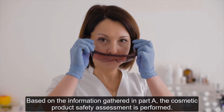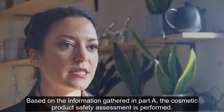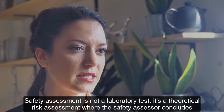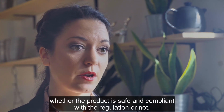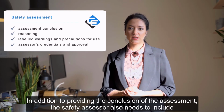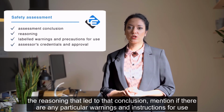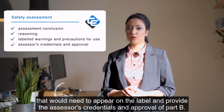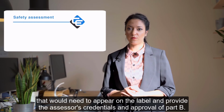Based on the information gathered in Part A, the Cosmetic Product Safety Assessment is performed. Safety assessment is not a laboratory test. It's a theoretical risk assessment where the safety assessor concludes whether the product is safe and compliant with the regulation or not. In addition to providing the conclusion of the assessment, the safety assessor also needs to include the reasoning that led to that conclusion, mention if there are any particular warnings or instructions for use that would need to appear on the label, and provide the assessor's credential and approval of Part B.